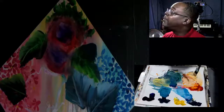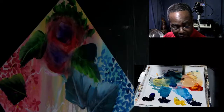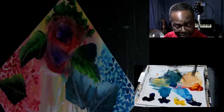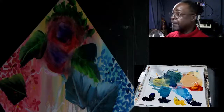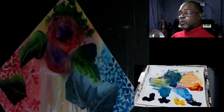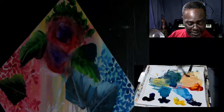All right, let's get some glycerin. Put it right in there with it, because we're going to do some blending and crazy stuff. I'm going to show you how simple this is, or how simple the technique can be. Okay, all right. Let's look at this. All right, now watch. Now watch this.